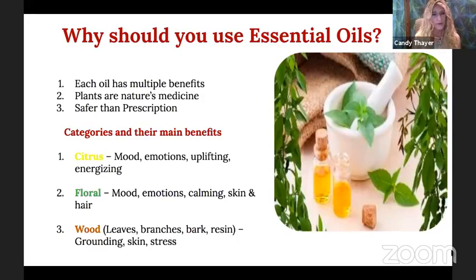And the woods are more for grounding, bringing you down to your center, bringing you more calm and centered. They're also great for skin and stress as well. Some of the benefits may cross over to certain oils, like one oil might be good for many of these things at once, but that's a general breakdown of what the different categories of oils do. Sure, and we'll be going into detail in subsequent sessions with each one of them.